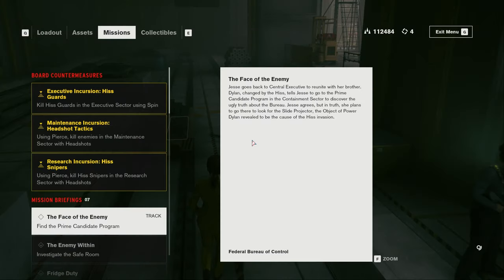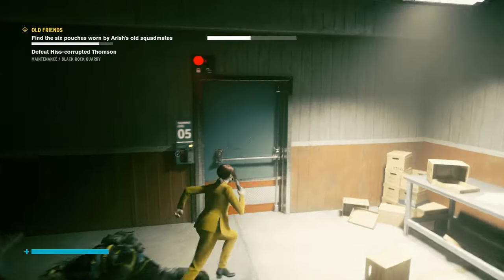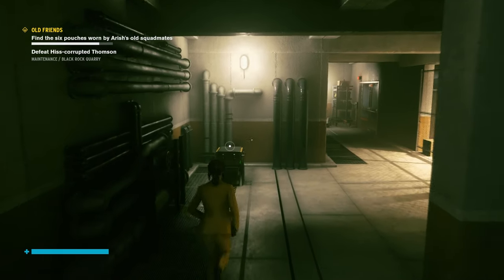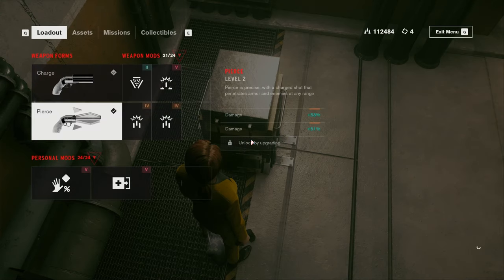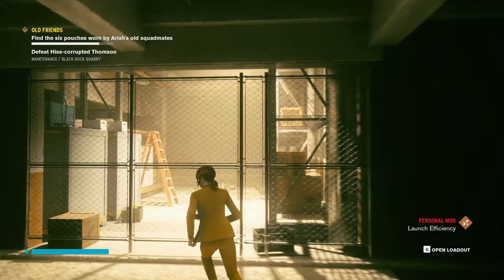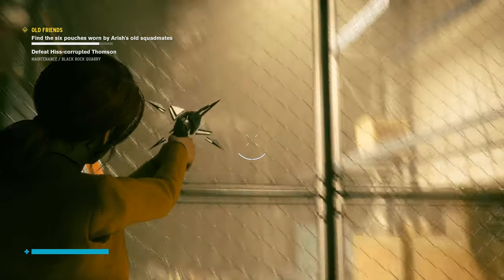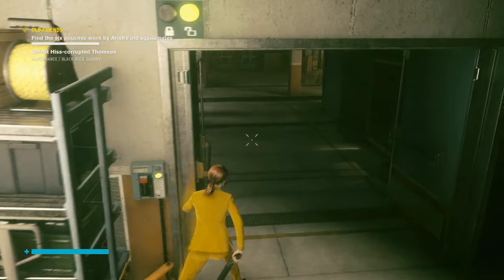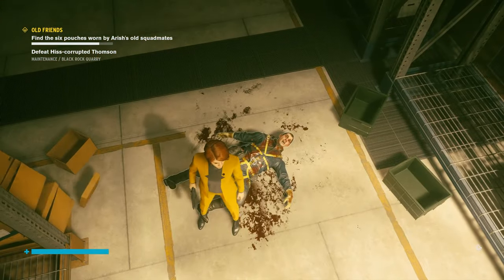Maintenance Black Rock Quarry. Oh, right. That whole huge place over on the west side. Let's see what's in here. Thank you. I'm out of space. Oh. Couldn't get to that door from the other side, so it just unlocks there. Okay.